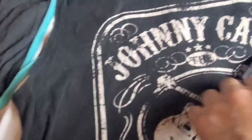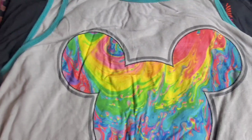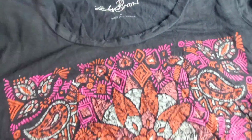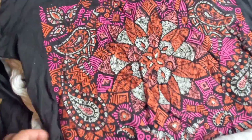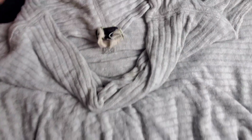And then we have some Johnny Cash. This is a graphic tank top. Other tank top. This one is a Disney. This is a Lucky brand. It is a little bit older piece, a little bit more outdated, but I just want to see what they will take. This is a We the Free People sweater, little turtleneck mock neck sweater. This one is also We the Free People, but it has the cold shoulder, cold elbows.